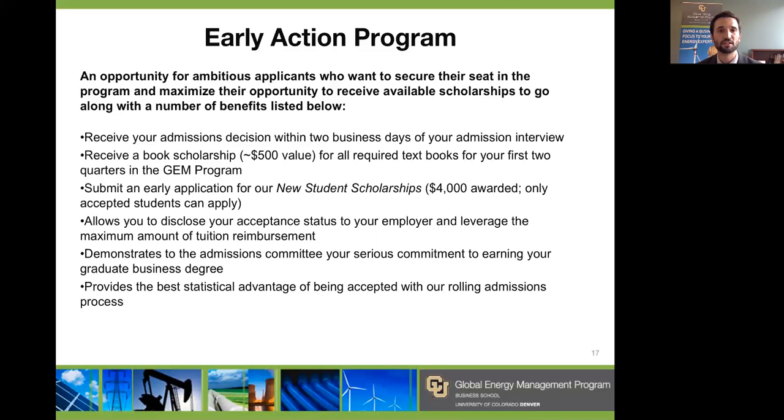So you will receive your admissions decision within 2 days of your admissions interview. And this is really a big deal because this is allowing you to get everything set and to prepare, and you're not sitting there for 2-3 weeks waiting for your admissions decision. We're getting right back to you so you can talk with your employer, you can talk with your family, and you're really preparing yourself, and it just allows you to be as prepared as possible.